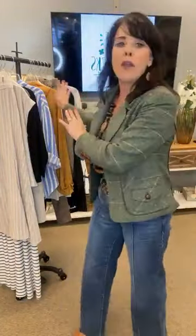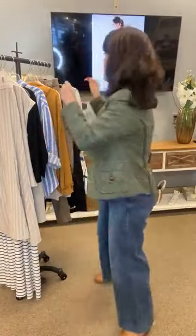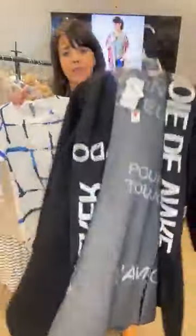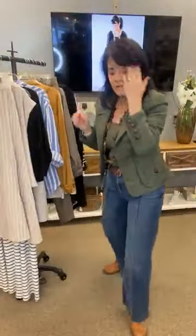So as I'm telling you these things, be thinking about these. I'm not saying avoid a black sweater with a white print, not at all. I'm saying if you want to make that part of your body smaller, then this kind of a print is going to do a better job of that than this kind of a print. So that's important as well.